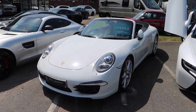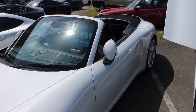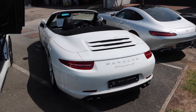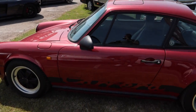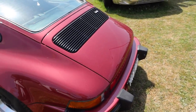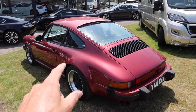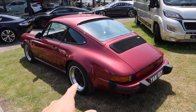Anyway, we've got a 911 Carrera S here as well. Now you'll notice already what I was saying about the eclectic mix thing. You've got a 991 911 Carrera S here as well, and you've got an AMG GTS, but behind it all, shock horror, I'm gravitating towards an old Porsche. We have got here what looks like a G Series 911, much like my Targa. This is, in actual fact, got the running gear from a 993 Carrera S inside it.